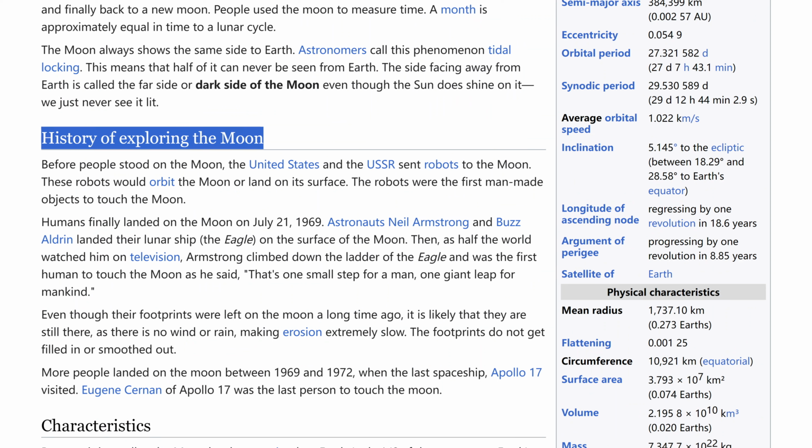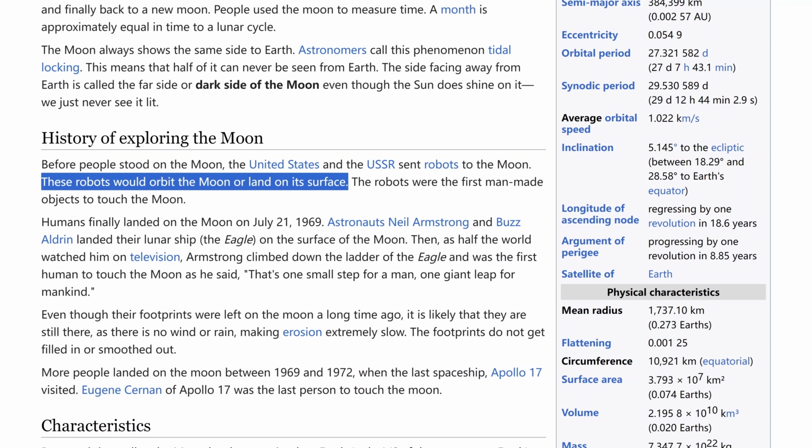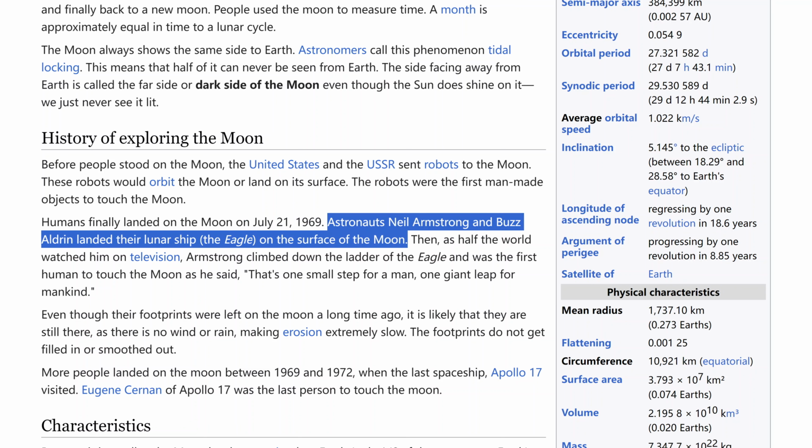History of exploring the Moon. Before people stood on the Moon, the United States and the USSR sent robots to the Moon. These robots would orbit the Moon or land on its surface. The robots were the first man-made objects to touch the Moon. Humans finally landed on the Moon on July 21, 1969. Astronauts Neil Armstrong and Buzz Aldrin landed their lunar ship on the surface of the Moon.